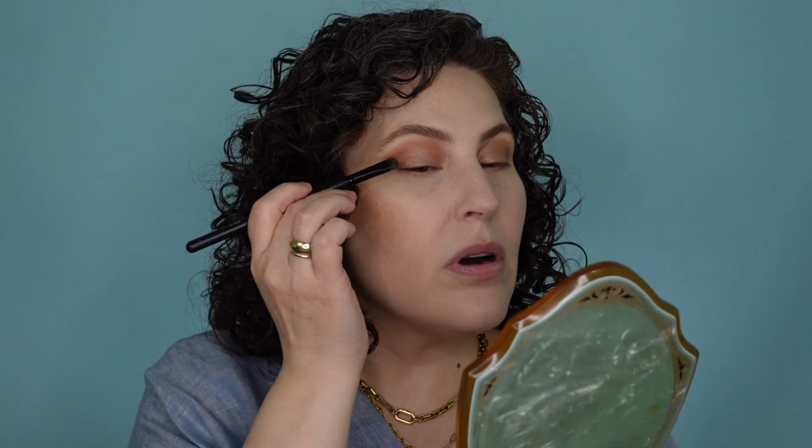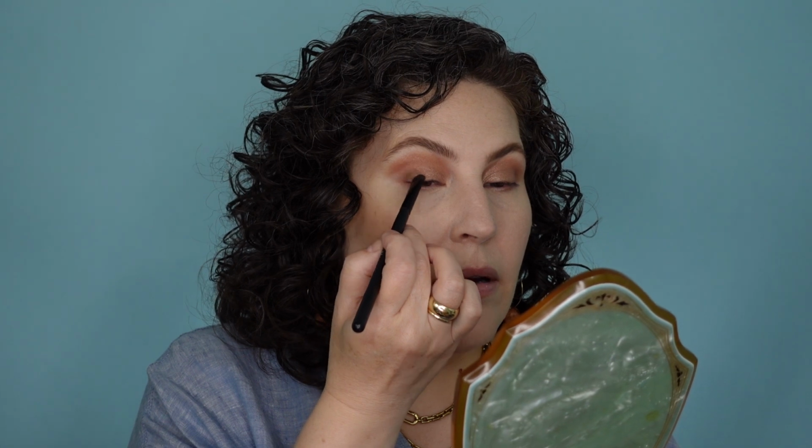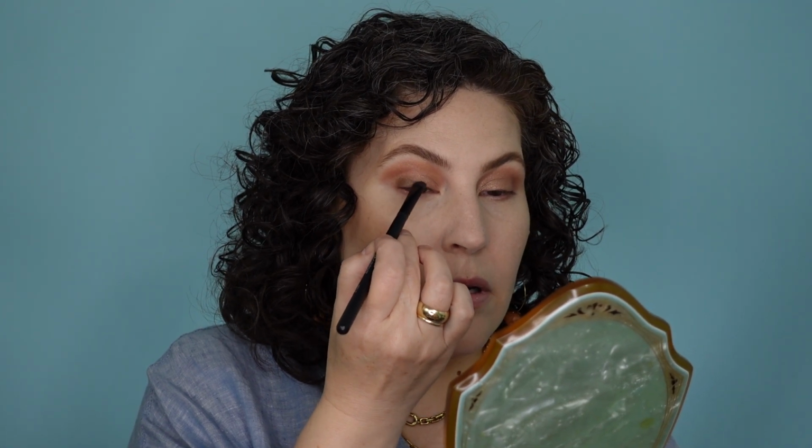Now I'm gonna reach into this shade in Half Light, and I'm gonna use this to kind of give myself a little bit more depth right here on the outside edge. Where these blend so easily. Whatever I have left on my brush, I am just going to take down here and kind of blend upwards and outwards.